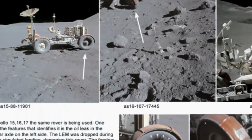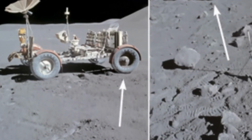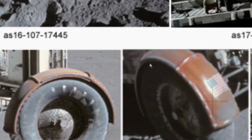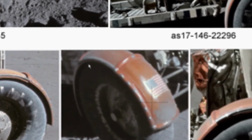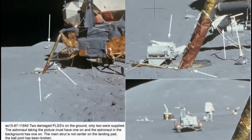And then, of course, the one rover that they keep using over and over again has a leaky wheel axle on the rear left side. And that is the Apollo 15 rover. They use it in 16 and they use it in 17. And it's well documented while they were doing simulations and practices that they had more than one piece of equipment with them. For example, they had 4 PLSs, like 2 extra ones for the astronauts to wear, and they always had 2 rovers on the set when they were doing the simulations.